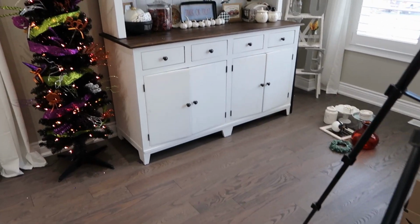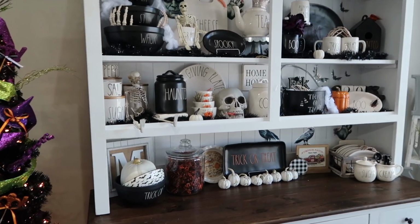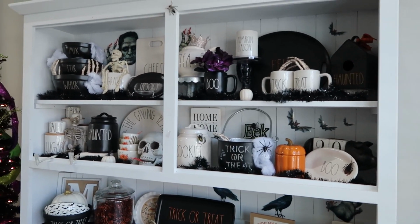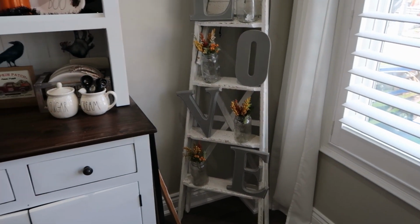This whole part of my dining room is done. Oh my gosh, I love it. Obsessed, obsessed, obsessed. In case you didn't hear me, obsessed. And then just some little flowers in there.